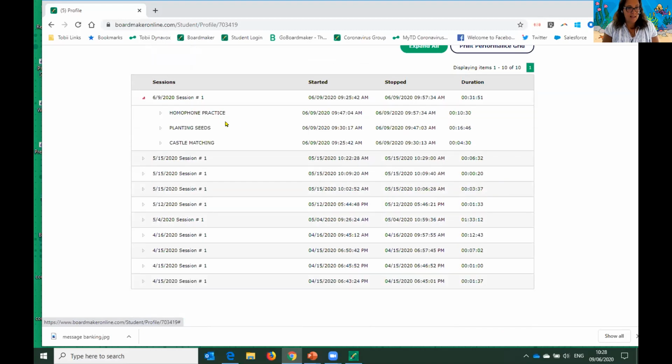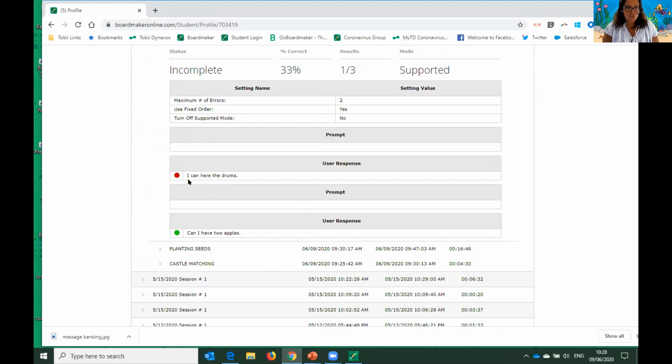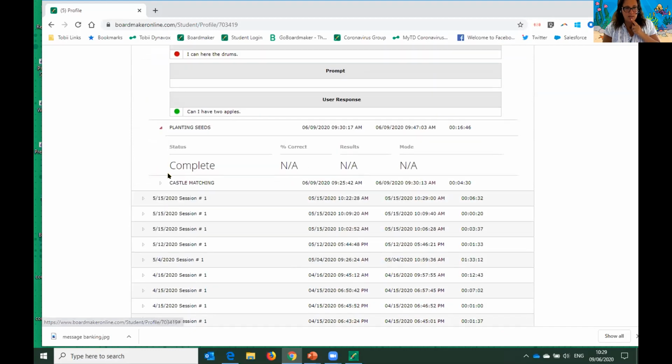And I can click in and I can see she worked on homophone practice. And I can see exactly how she did. Now, she didn't get this one right. It's a choice where she chooses here, H-E-R-E, or here, H-E-A-R, and she chose the wrong one. So I need to work on that. But she's got her 2 and 2 down pat, so we can carry on.